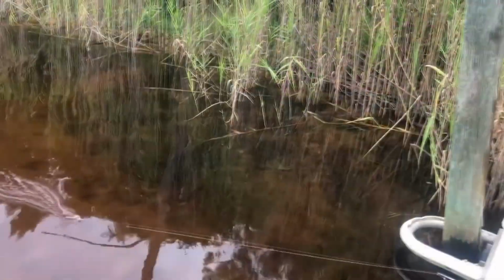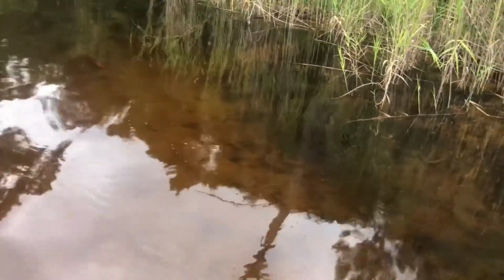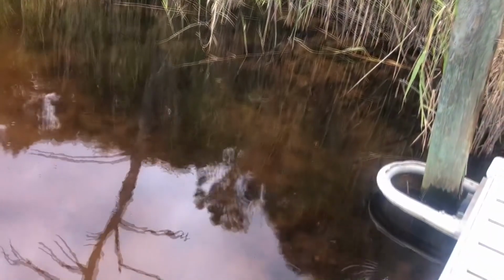If he was legal, bro, I'm keeping him. I got my license. I got my reef and crab one as well. What are these, glass minnows? There's a mangrove right there, I think. Bigger mangrove.